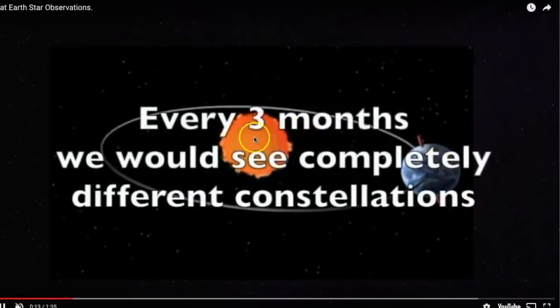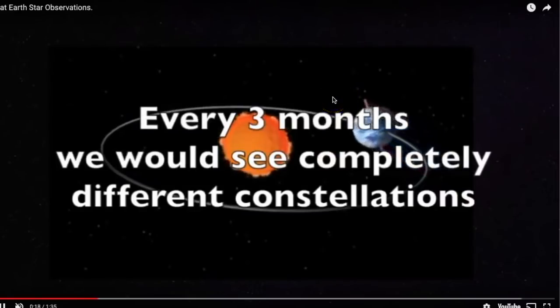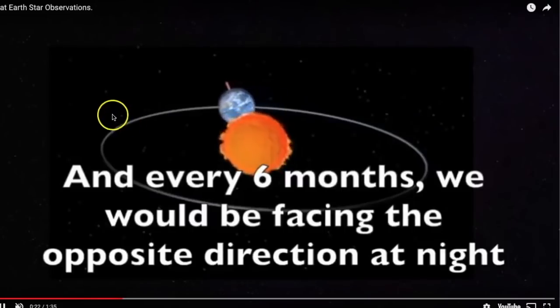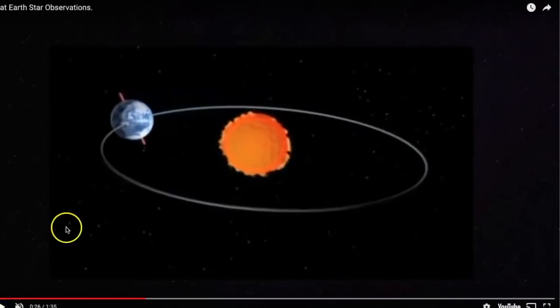3 months, I would be looking at different constellations entirely almost, okay? We're now facing this direction. But 6 months, I would be on the other side of the sun looking at stars that you and I have never seen. They're on the opposite side of the sun.